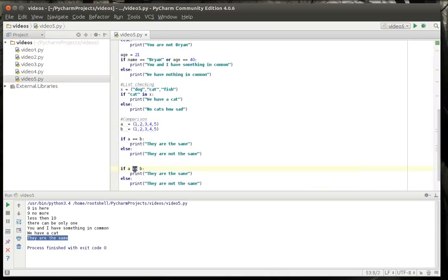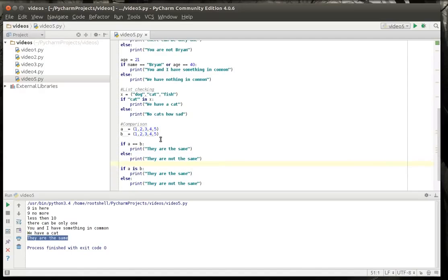We're going to do is. The is operator is a little bit different than equality. Is determines if it's the exact same object. And when we run this, they are not the same object. They're the same, but they're not the same object. What that really means is they have the same value, but they are two different objects in memory. So when you change A, it's not going to change B.